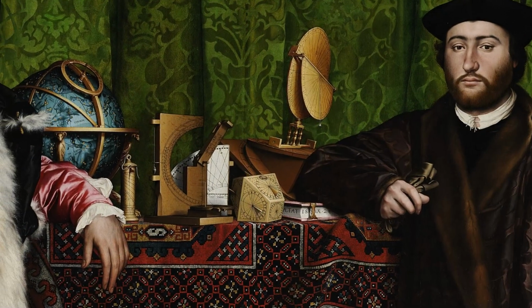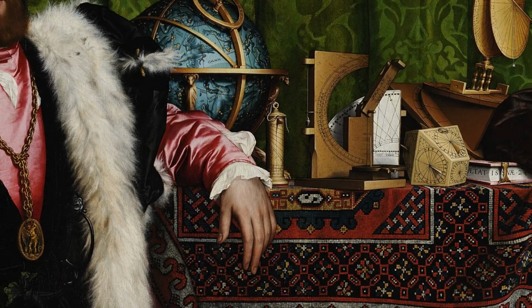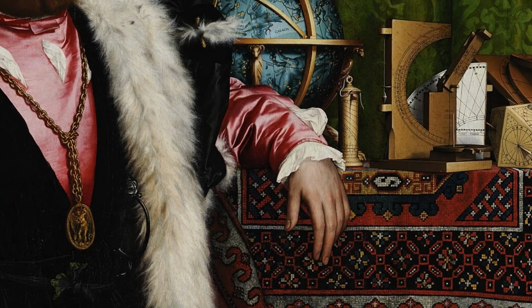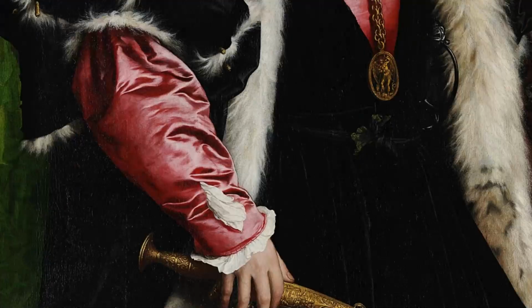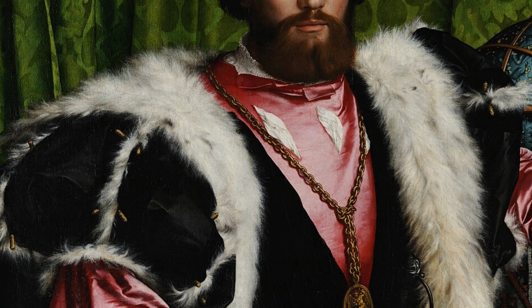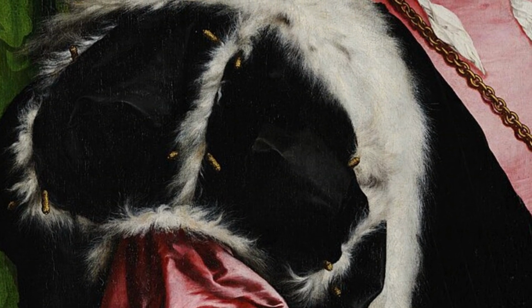This thing is gorgeous. Holbein really did something. Every inch is soaked in texture and luxury. Look at the first guy. He's rocking pink satin sleeves under a robe that looks like it came straight off a taxidermied polar bear, stitched together with golden thread like it's no big deal.